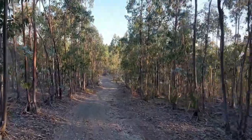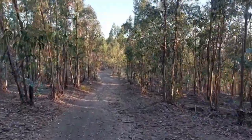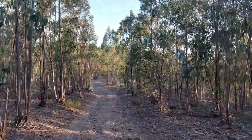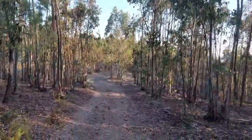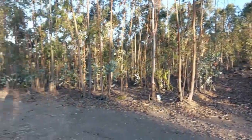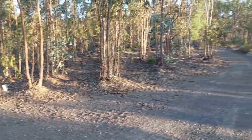So this is where the walk starts to turn into an endless maze of tracks. So I'm just going to go with what I remember for now, but I'll probably end up getting lost and having to get Google Maps out to help me out. I'm going to go this way.